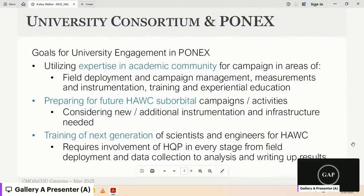So really, the place I wanted to start was that this is a key part of how the University Consortium of HAWC is going to participate in PONEX. We have a number of goals for our engagement. We have significant expertise in the academic community, which we think will be greatly beneficial in working with the ECCC and NRC teams. So in terms of field deployment, campaign management, measurements and instrumentation, training and experiential education, we all bring that to the table.